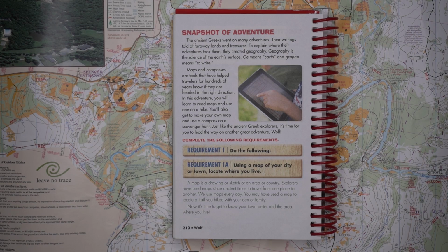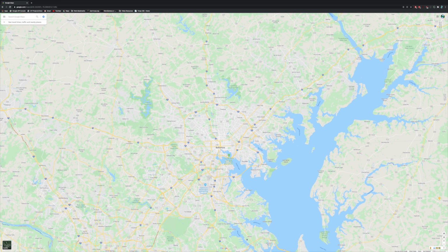For requirement 1, part A, we will use a map of your city or town to locate where you live. If a scout has completed his or her cyber chip, you may use the internet and sources such as Google Maps to do a web search for a map of your city or town and find out where you live. To complete a web search, go to google.com/maps and enter your home address into the search bar.